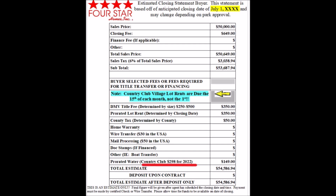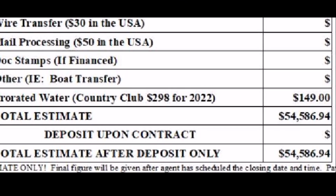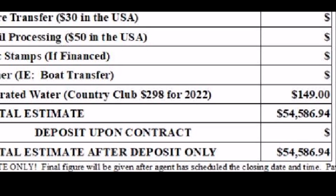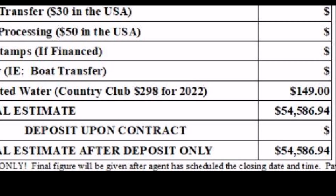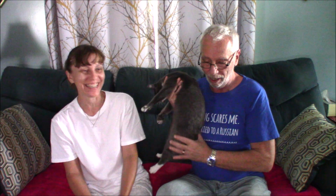Water and sewer here in Country Club Village is a lot different than other parks, as we own our own water processing plant. So our water is paid for once a year. For 2022, our water bill was $298. If you're buying your house on the 1st of July, you would owe the seller back 6 months worth of water and sewer for a grand total of $149, and you'd be paid up through the whole year. After everything is said and done, this particular example is going to come out to $54,586.94, approximately.